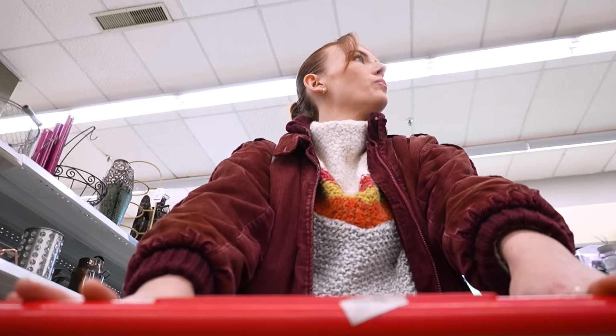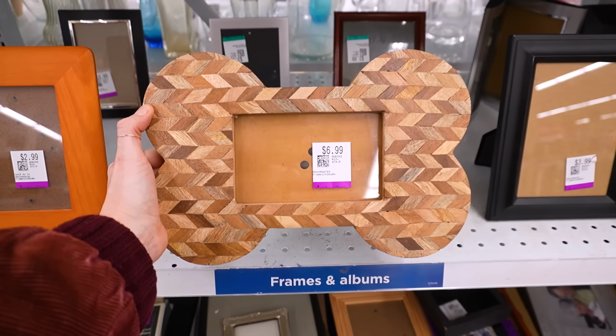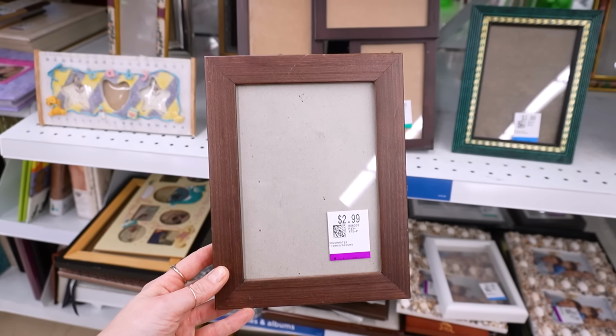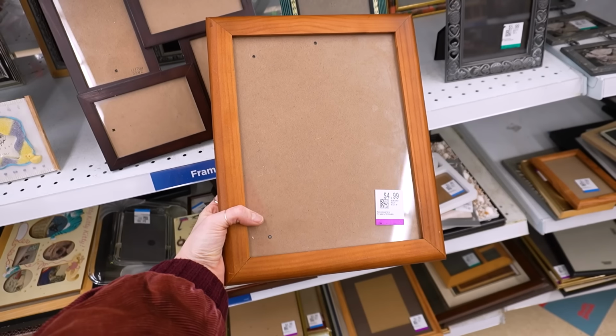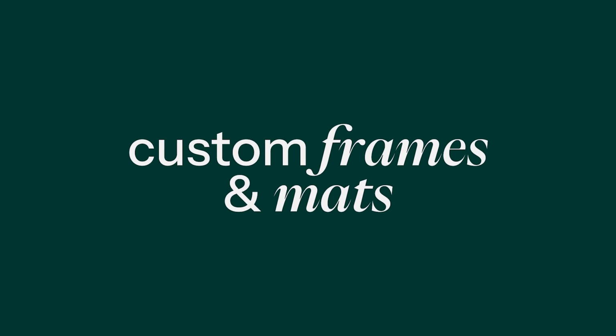Okay, while you're at the thrift store, make sure you check out the frames, the picture frame section, because there are so many cool, unique art frames there for way cheaper than if you were to buy them new. And it's just one of those things that I feel like there's too many of them at the thrift store that we don't need to be buying them new.